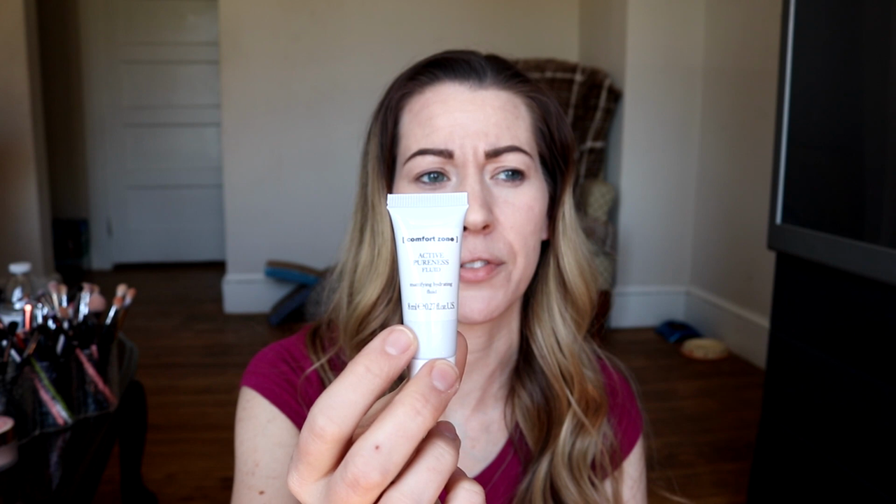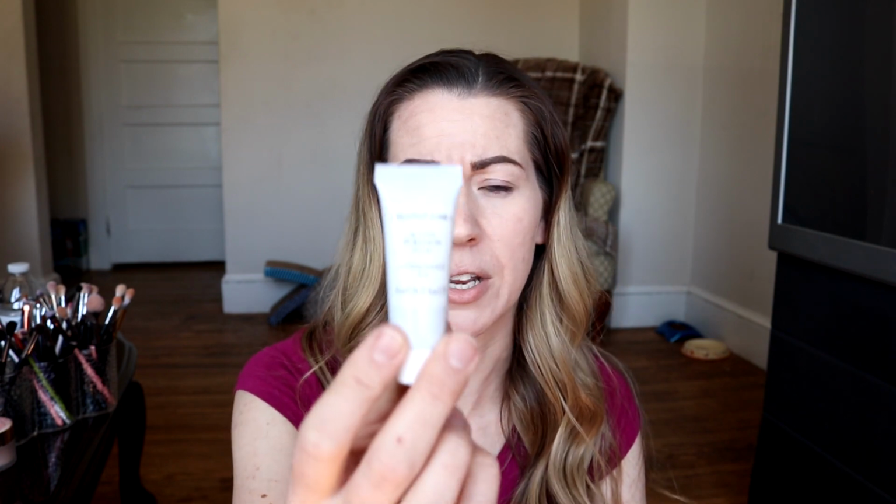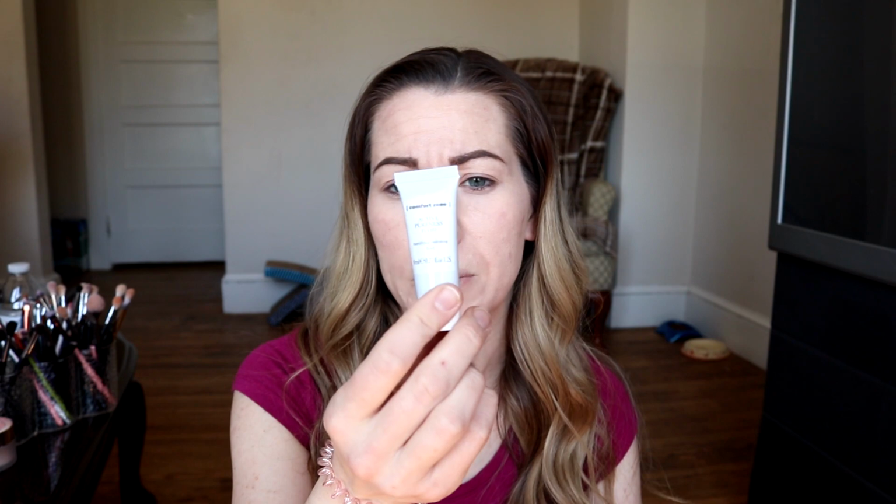Alright. Next item in here is from the brand Comfort Zone. This is their Active Pureness Fluid. It's a mattifying, hydrating fluid. A little contradictory, right? Mattifying and hydrating. Okay, well, we'll have to give that a try another day, but that sounds interesting.